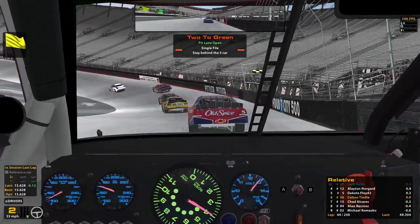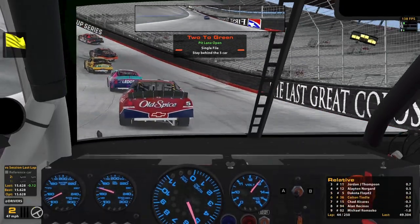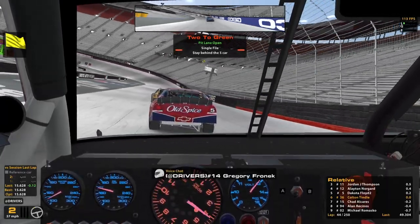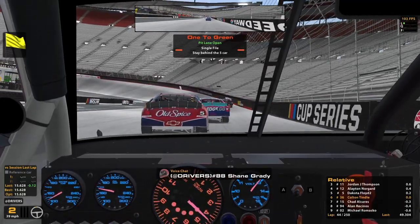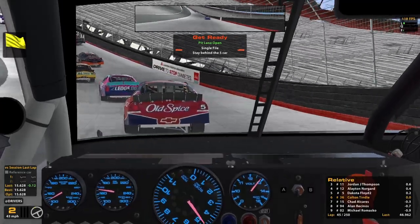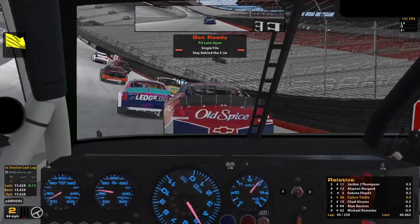We still have great track position. I think a lot of people decided to re-enter the pits. For example, I don't see Tracy in front of us, so I imagine he probably came back down as well. We got 2 to go. Yeah. 1 to go. Next time by. Yeah, we just hit 1 to go. About to go green. Stay focused. That's probably going to scare him here and get ready. But still got half the track to go.